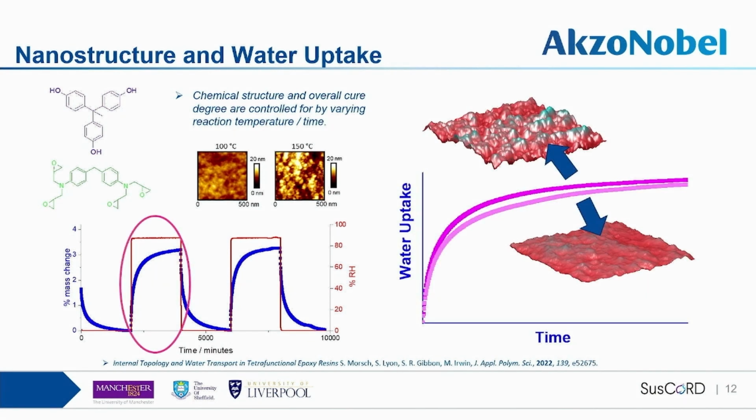And when I compare the heterogeneously structured and the homogeneously structured samples, in the first cycle of water uptake, you can see that the heterogeneously structured sample seems to take up slightly more water, slightly more quickly. But I think what's interesting here is that on the second cycle, after we've dried it out again and then do a second cycle, that difference completely disappears.